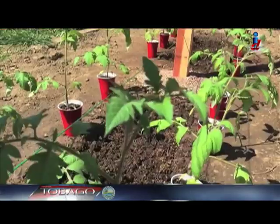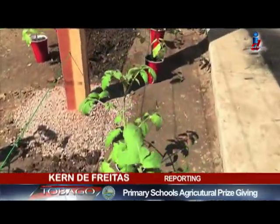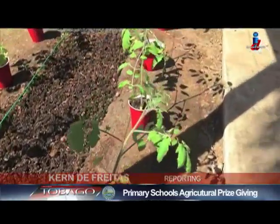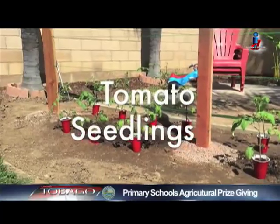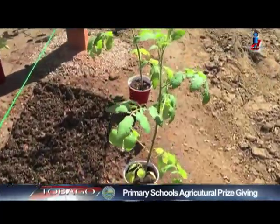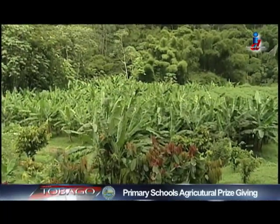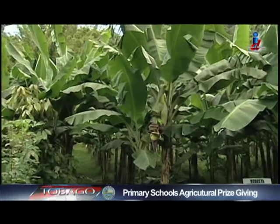Grow what you eat and eat what you grow. That was the message and the theme behind the 2016 Agricultural Science Competition hosted for primary school students across Tobago. The students learned about various species of plants and animals. The program is helping the island to enhance its agricultural industry by increasing interest in and educating the future generation.